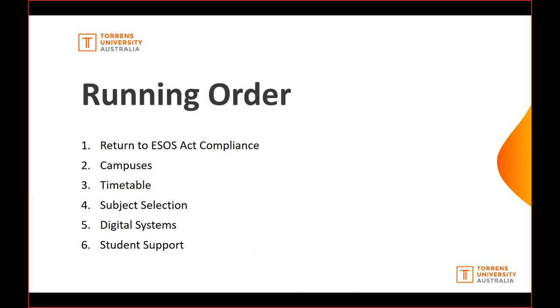So the running order for this evening's session: we will take a look at the terms of the return to compliance. That is the legislation here in Australia that covers international students and their responsibilities to us and our responsibilities to those students. We'll also look at our campuses and then take a quick look at timetables and subject selection. We'll also take a look at your digital systems so that you have an understanding of the systems that you will use to study with us here at Torrens. And finally, we'll cover again the student support channels that are open to you to make sure you get all the help you need during your studies.